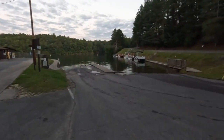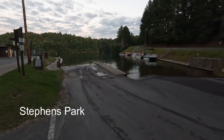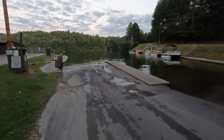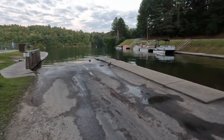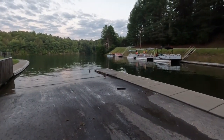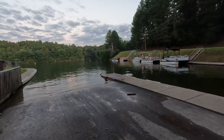Well, we made it to the other park. It's getting dark, but I just happened to see a couple little ducks here, so I thought we'd go say hello. There's a marina here. There's just a few boats here. There's more on the other side.